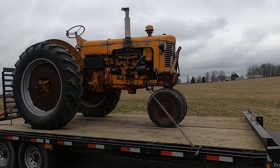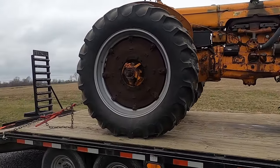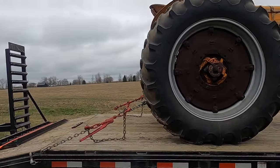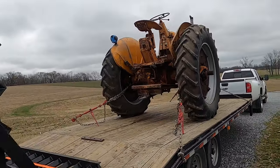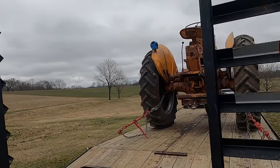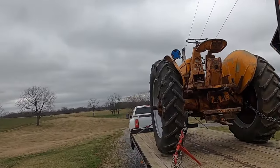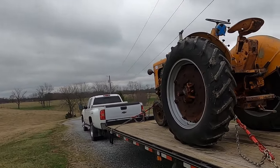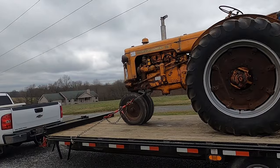All right, got the UB chained down. One thing we didn't do was turn around the rig before I chained it down, so there's not really a place to turn around up here. It's not necessarily great. I do think I need to put a strap over the seat so the seat doesn't flop around. But other than that, I think we're ready for the drive back home.